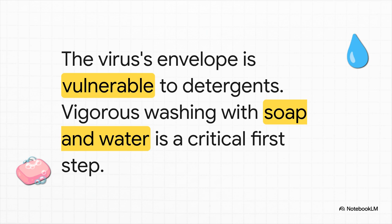Because the rabies virus, with that stolen fatty envelope, is actually really fragile. Detergents, like soap, completely tear it apart. So the single most important thing you can do right after a potential exposure is to scrub that wound with soap and water for a good 10-15 minutes. It's about as low-tech as you can get, but it is incredibly effective.